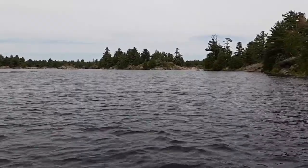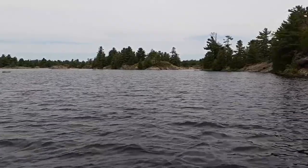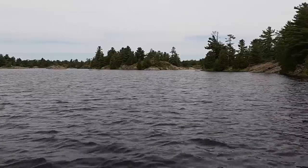So, you know, you can go nuts out here, right? Lots of little nooks. This is nice in here.